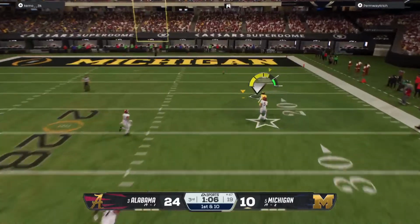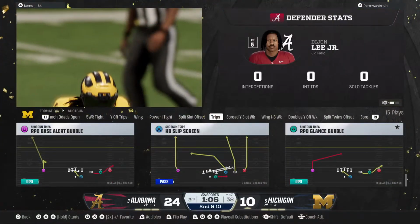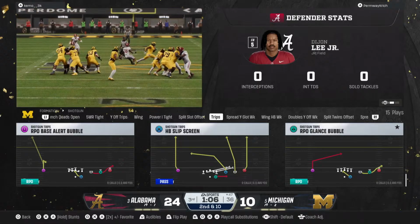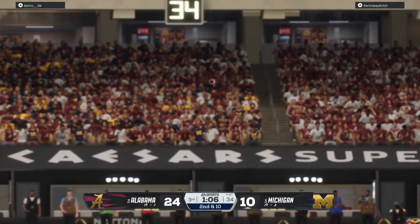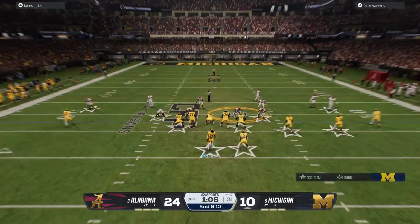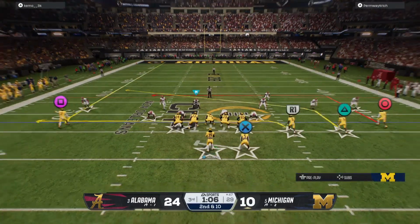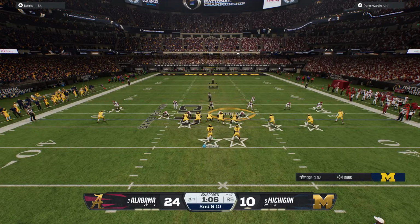Taking a deep shot here to the right. Incomplete. They cannot connect on the deep ball. No, no, no, no. You can't make that throw as a quarterback. The defense is all over that. The eyes are in the backfield. It's zone coverage. They know exactly where he's looking, and he's staring at his intended target the entire time. That throw has got to go in a different direction.